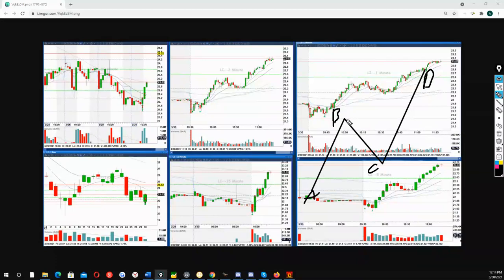On parabolic reversals, you try to catch this move here from B to C. And then if it's forming an ABCD pattern, you flip your position and you go for an ABCD pattern. If it's not forming an ABCD pattern and it starts forming a reverse ABCD pattern, you add to your position and you ride it even lower. This is the parabolic reversal.